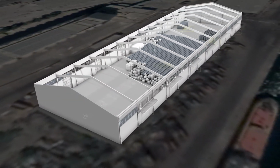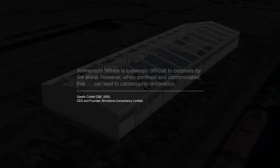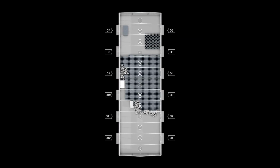From an engineering perspective, this is the spatial layout of a makeshift bomb, on the scale of a warehouse, awaiting detonation. According to Gareth Collett, ammonium nitrate is extremely difficult to detonate by fire alone. However, when confined and contaminated, this can lead to catastrophic detonation. It is sensitized by the presence of even the smallest quantity of additives, and hence should be separated.